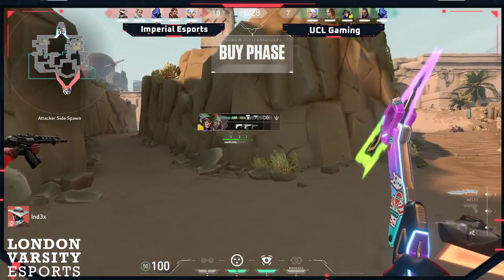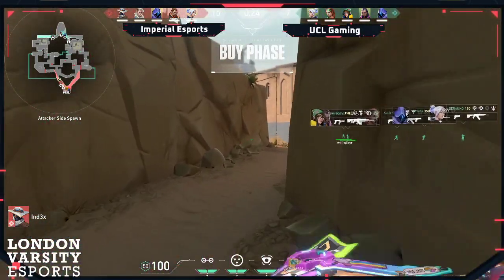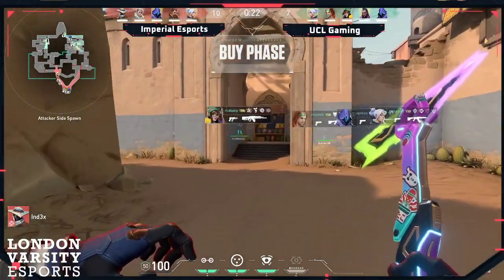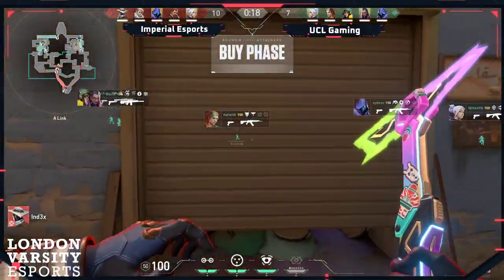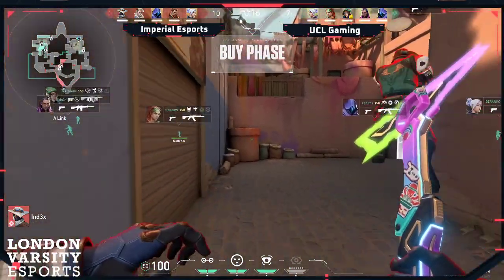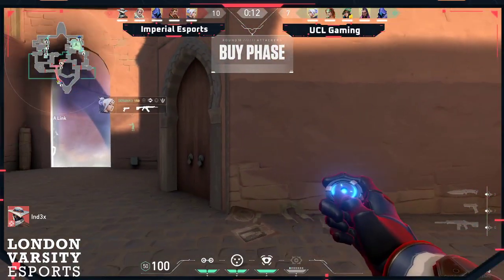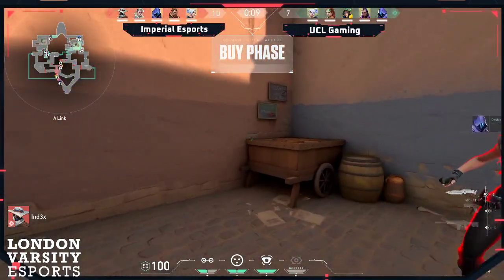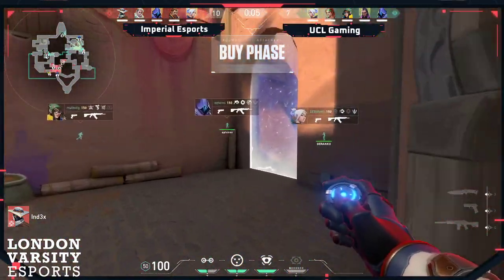10-7. Great positioning by Mughal there, using the updraft to get into heaven. Moholly was not expecting him to be there so quick. And wow, it's just really good play by ICL. Good patience by Index. Index is like the perfect center. He waits for the opposition to come to him, he uses a util and he deals with it perfectly.